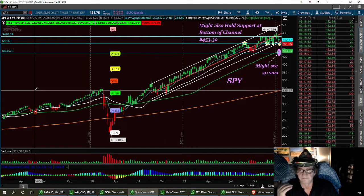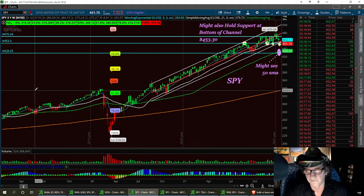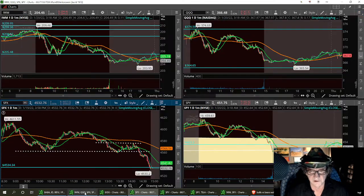I'm an experienced novice trader, been around for a while. The bears have control, but we are at a critical support level. So we could put a shocker on them, or we could drop down another step. That's kind of what I wanted to talk about: a trade idea, a trading strategy using the indices, the IWM, the QQQ, the SPX, and the SPY.